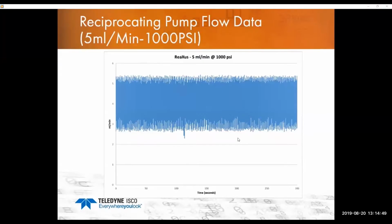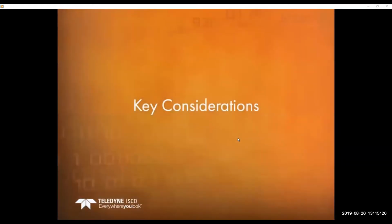Okay, so this graph right here, when we're talking about the movement of a reciprocating pump, we did a test on a Reaxis at a very slow rate with 1,000 PSI. It looks broader than it is, but if you look at the scale, the milliliters per minute are very wide, with just a change of 2 milliliters per minute. So this is kind of a drum beat motion, just a regular up and down, in and out, very simple, very low. That's what this picture gives you an idea of.